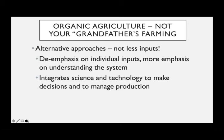So instead, we're really looking at alternative approaches. Oftentimes it's less inputs, not always though. I get frustrated when I hear organic being synonymous with low input, because it's really alternative input. It often de-emphasizes individual inputs and more emphasizes the understanding of the system. When weeds are going to be germinating, when do you strategize planting, when do you strategize cultivation, how do you design a crop rotation, all of this to go around how do I protect, how do I build my soil, and how do I achieve the crop yields that I want to achieve on my farm.